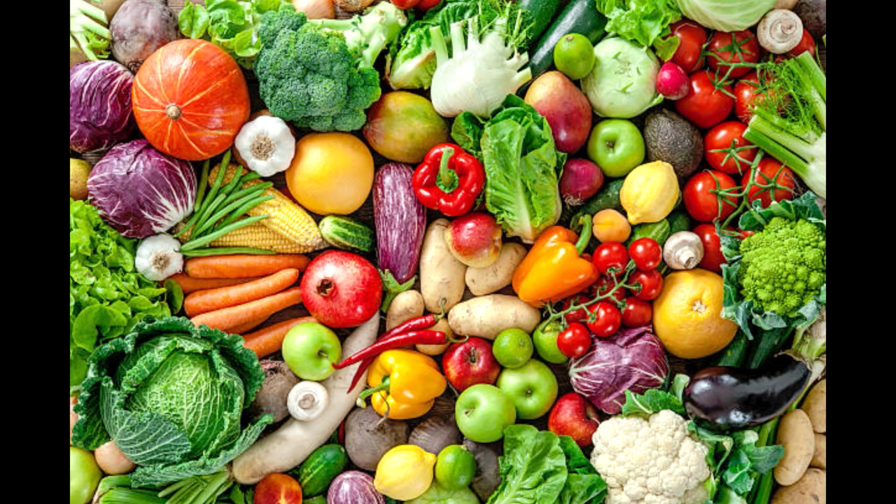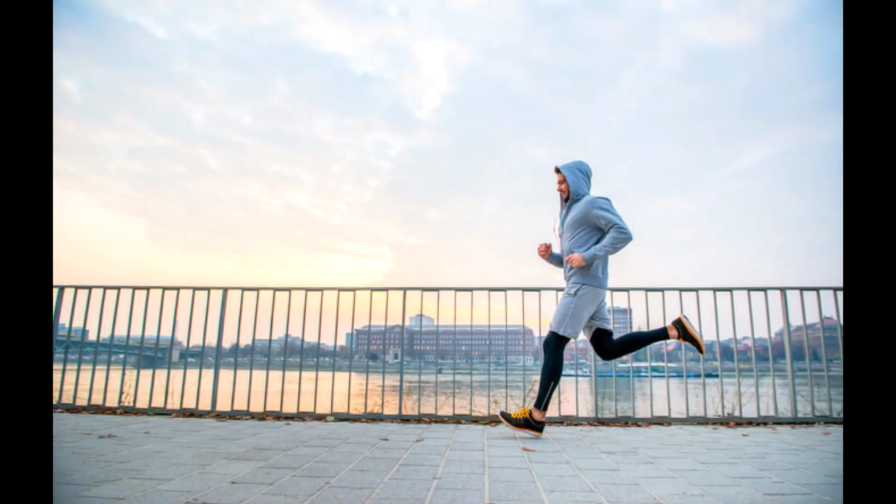The lifestyle part is very dependent on the person. One, you have to eat a very healthy diet, rich in calcium. The second thing is you should avoid sedentary habits. You should do a lot of exercise like walking, jogging, running, and keep yourself very fit. That helps your bones quite well.